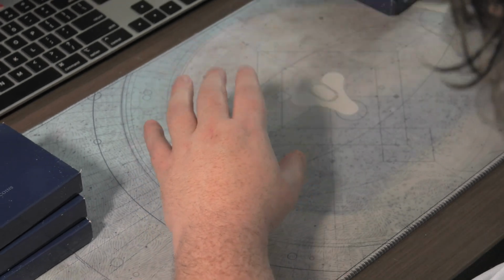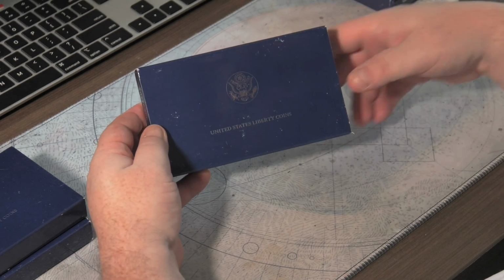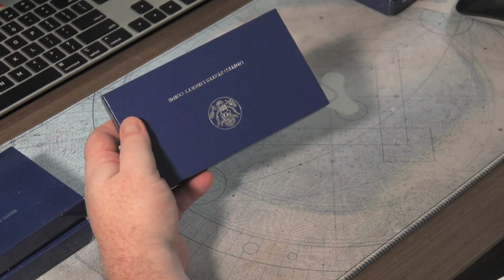So far, these have been more or less what you'd expect for the age. It's just over time these coins develop a haze.